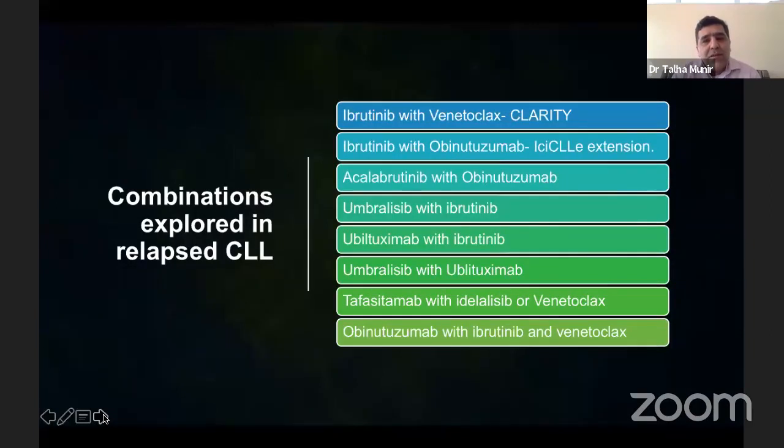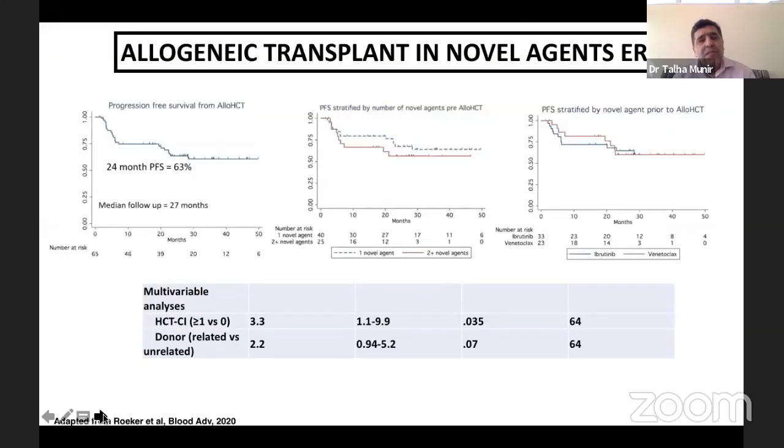What about combinations? I can make slides on that, but there are loads of combinations. People are using a BTK inhibitor in combination with venetoclax, in combination with obinutuzumab. There are new generation, second generation antibodies. There are triplets, which means using a BTK inhibitor, venetoclax, and obinutuzumab in relapsed refractory CLL. All of these things are being looked at in clinical trials. We obviously presented our Clarity and Icicle data and contributed to that as well. But what I would say with combinations at the moment is that this is early data. Whether these will become standard therapy for our patients, we still need to wait for the follow-up data and larger phase studies, which are not there at this moment in time.